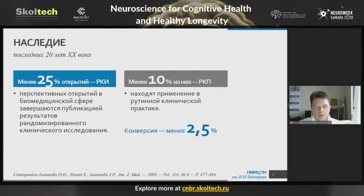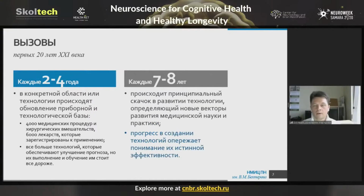Judging by the overview assessment, over here you can see the link to the source itself. We can see that less than 25% of the promising discoveries in the biotech industry result from randomized studies, and less than 10% of them are applied to real practice. So speaking very roughly about the conversion, it would amount to 2.5% of the whole volume of development and research. But after speaking to the accelerators that are leading in the European market in this field, we can feel that their interest in projects starts with a level of conversion not less than 5%.